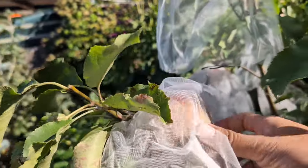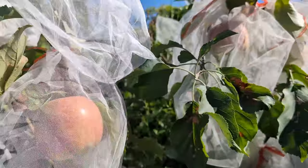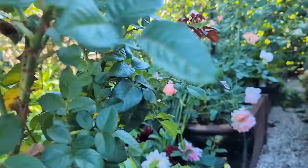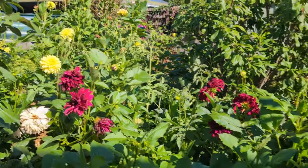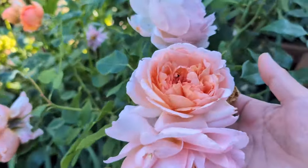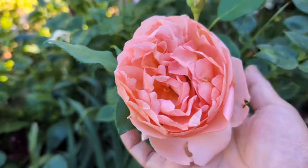Oh, let me look at the apple. The apples are getting chubbier and bigger. This is Pink Lady. Yeah, anyway, this is my mom's garden. Look at the dahlia going crazy. Look at that. And look at the Heaven on Earth rose. This is beautiful. Look at it. Wow.